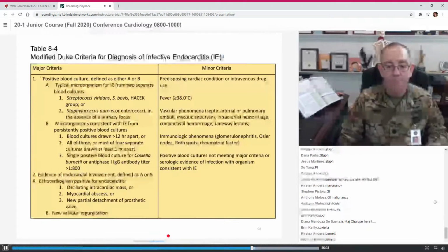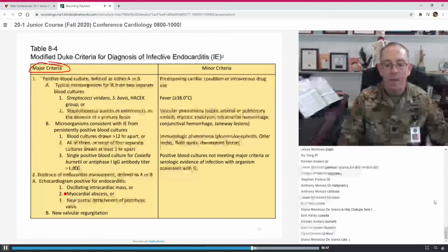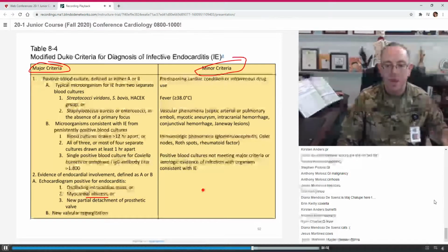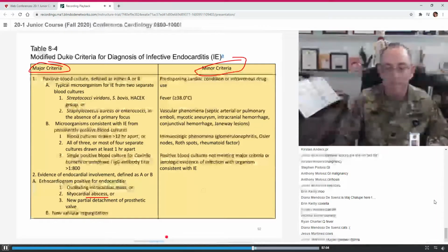All right. So these are the major. So the bottom line is major: 2 blood cultures or a new murmur associated with valvular disease, something in this line, especially if it's just an abscess, okay? And then minor criteria is the things that are predisposing to it, you got it. So now you know the difference between major and minor. So you got to put those in your head and keep those there.